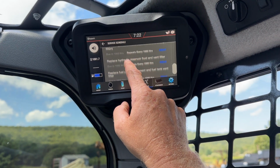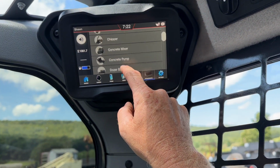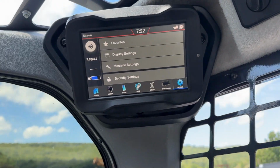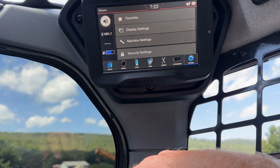It is a touch screen, which is really neat. You can go in here and pair with attachments, what you're going to run. You can go to settings. So in settings, I found some really cool stuff. You can go in and set displays. You can go in here, machine settings.